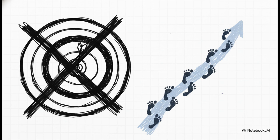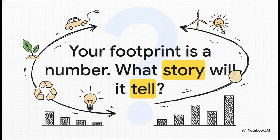So, here's the most important thing to take away from all this. Perfection is not the goal here. A footprint of 0 is pretty much impossible in the world we live in. The real aim is just mindful progress, being aware of our impact and making conscious choices to lower it where and when we can.